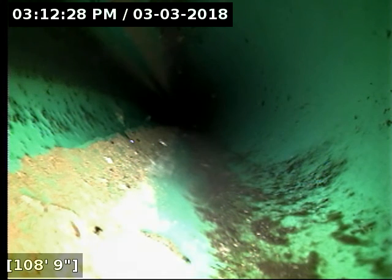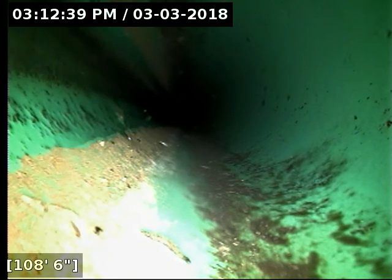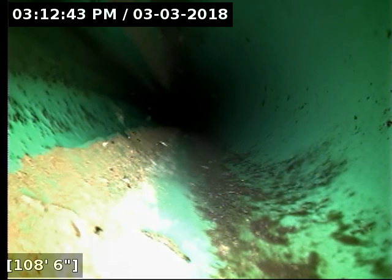After we just took that last turn there, the camera is stopping up here. It's getting way too difficult to push the camera any further. I'm risking damaging the camera cable at this point. So at 109 feet here, this is as far as we're going to go. I'll locate and see where we're at currently.